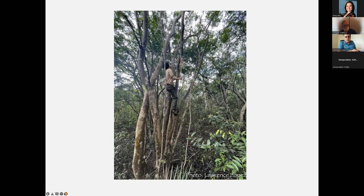This is practically a record, guys, since based on the literature anyway, they were recorded to go all the way to 2 meters on these Japanese islands, which is, by the way, a World Heritage Site, the Ogasawara Islands. So this is an actual record of how high they can go.